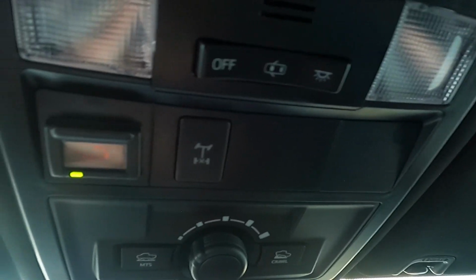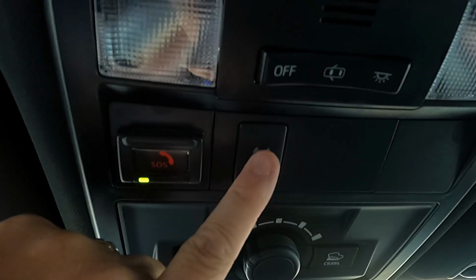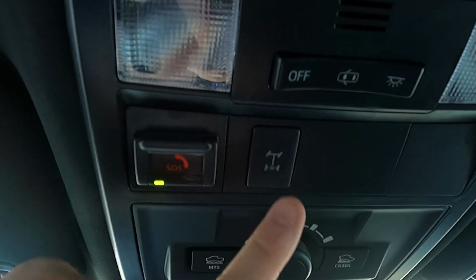And finally, the place where the TRD Off-Road really sets itself apart from the Sport as well as from the SR and the SR5 has to do with the off-road capabilities that you find just right above here on the top, just above the mirror. That has to do with the controls for the locking rear differential, the crawl control, and the all-terrain, multi-terrain select knobs. This might be a little hard to see because it's a little dark, but here's your button for your rear differential.